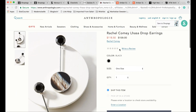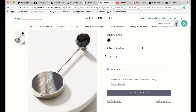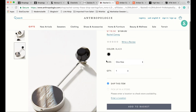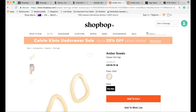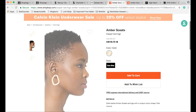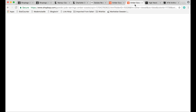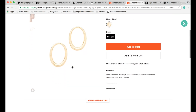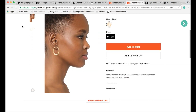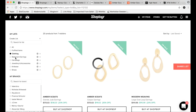So yeah, it does look like they've sold out of those really gorgeous red and blue Rachel Comey earrings, which is a bit of a shame. I don't really feel like the black does them justice as much. For Amber Sceats, now these are gorgeous, the Casper earrings, and they're a pretty good price as well, I think, for what they are. I'm also really into these ones, which are the Grand Jude earrings, which are essentially just a sculpted oval shaped earring, which I think are beautiful, really gorgeous. So it'll definitely be between those two.